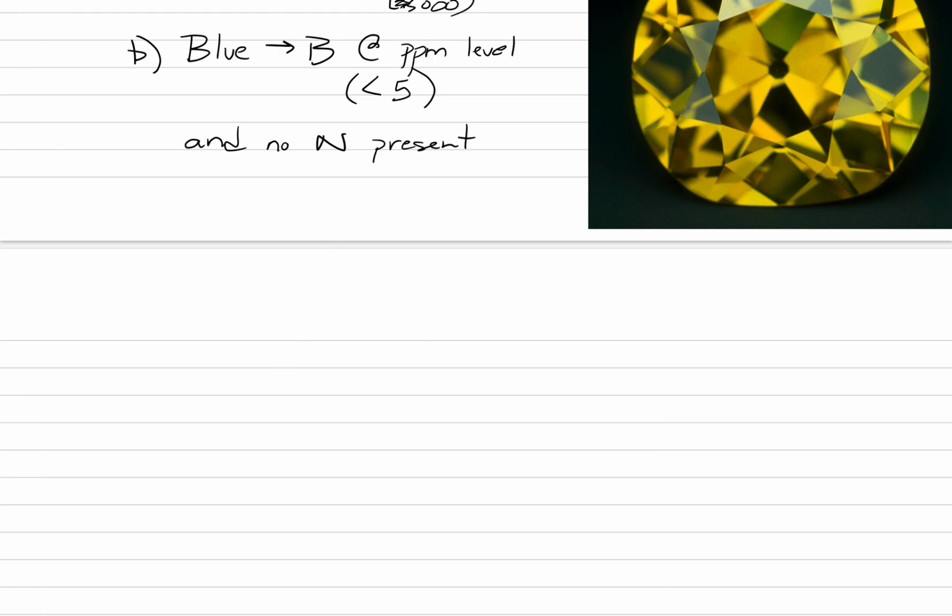The best famous example of a blue diamond might be called the Heart of the Ocean, and this is where, what was her name? She threw it into the ocean at the end of Titanic. Oh, that was a bad joke. That was a fictional one anyways, but it was based on reality, maybe based on the Hope Diamond, which is at the Smithsonian. Or, let me show you a different one since we see the Hope all the time.